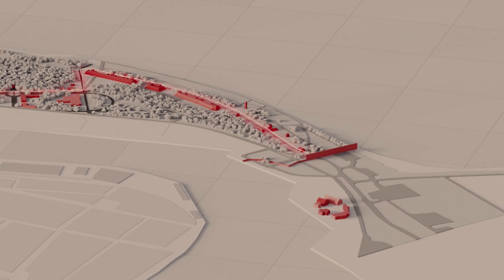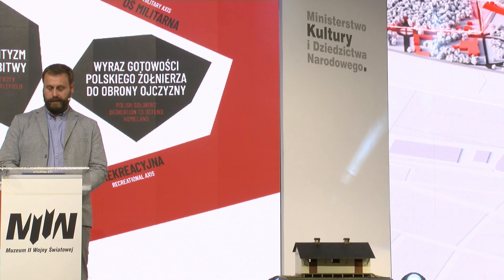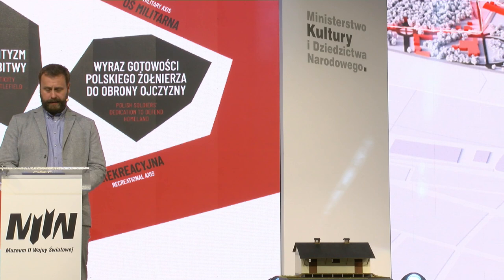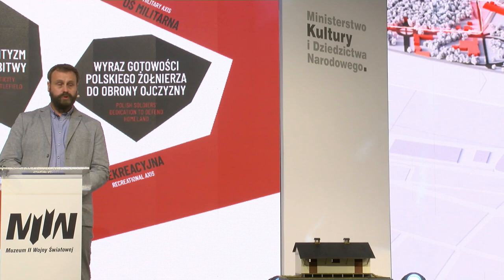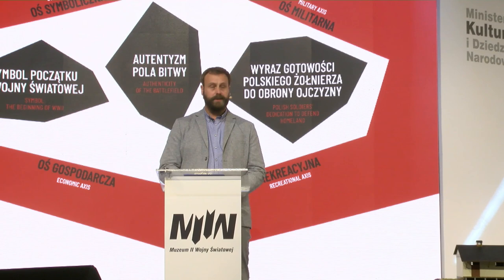Ladies and gentlemen, the purpose of the museum is to portray the history of this place and to get there, the narrative for the exhibitions will be relayed to the peninsula, which means that we are going to use the original objects and relics. There will be interpretation of the relics of the battlefield, and we will rebuild or restore some of the buildings.